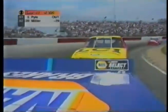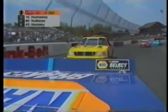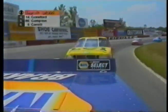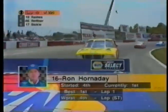They were looking in the mirror, and they could see Hornaday coming. Everybody got a little antsy and started making contact. Hornaday, looking in his mirror, sees that yellow-fronted truck of Joe Ruttman.